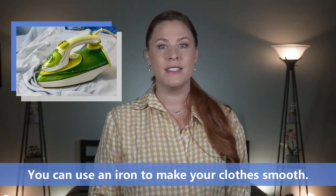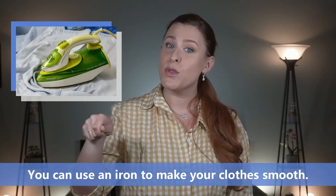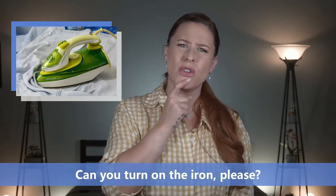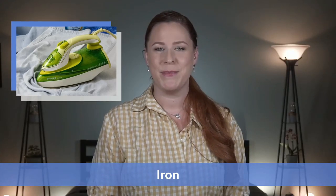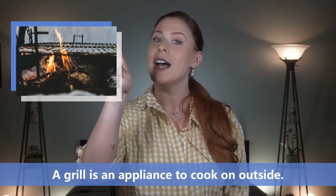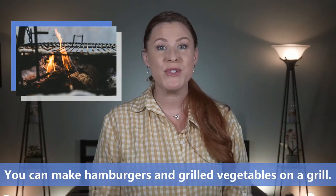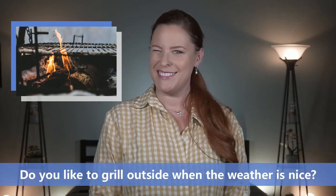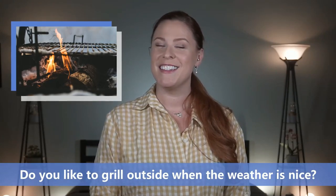Dryer. Iron. You can use an iron to make your clothes smooth. Can you turn on the iron, please? Iron. Grill. A grill is an appliance to cook on outside. You can make hamburgers and grilled vegetables on a grill. Do you like to grill outside when the weather is nice? Grill.